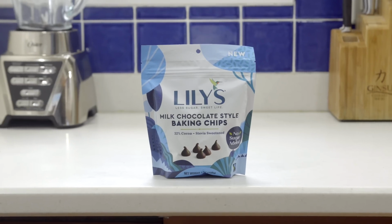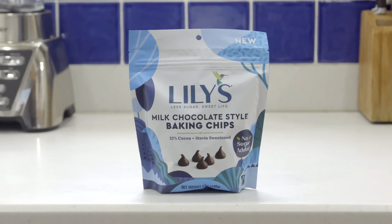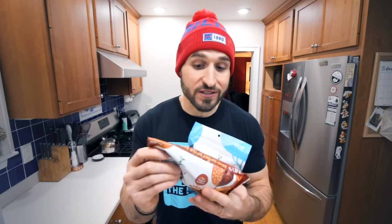Speaking of hot chocolate and just chocolate in general, the next thing I got from Walmart was a half a pound bag of the Lily's no sugar added milk chocolate chips. A lot of you guys know I'm absolutely obsessed with Lily's chocolate chips, specifically the semi-sweetened ones. They have 0 net carbs per serving, and anytime I'm making pretty much something with chocolate, I'm involving these in the recipe in one way or another, just because it amplifies the chocolate flavor and the deliciousness of whatever I'm making. These are just so good.